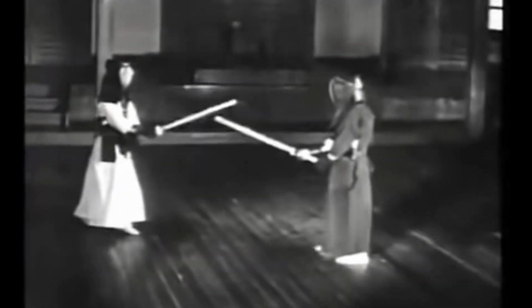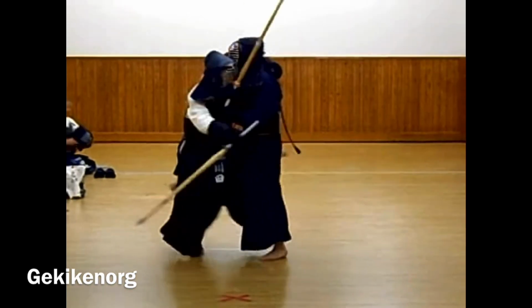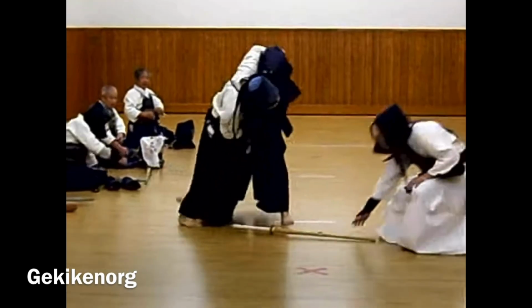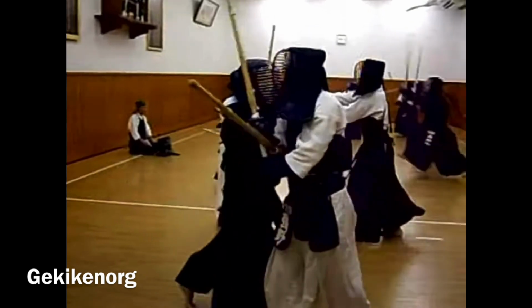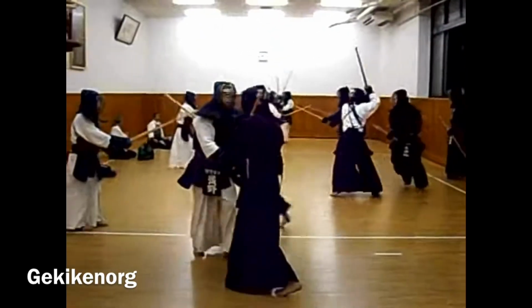So we could postulate that going backwards, back into the Edo period, and then hopefully back into the Sengoku period, their swordsmanship was actually done with small movements, noddings of the blade. Whether this was actual little mini circles or nods or movements, it becomes somewhat more dynamic, and it's much easier to fight from a moving position, from actually moving.